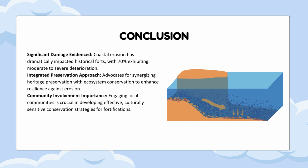Last but not least, I would like to reveal to everyone that the damage is obvious. Coastal erosion has dramatically impacted the historical forts, the forts that we are doing a study on, with 70% exhibiting moderate to severe deterioration. It does deteriorate because the preservation work, the conservation process, does not take place.